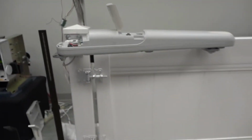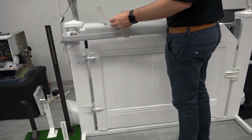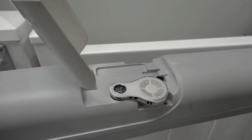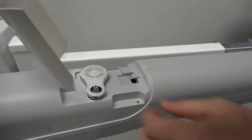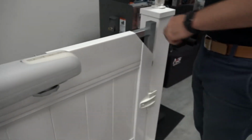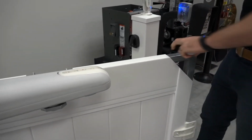Like I said, you can use the key transmitter as your key to manually unlock and lock this gate. So Jordan, if you want to come closer here. To unlock the gate, you set the transmitter in it and turn it counterclockwise 45 degrees, and you can hear it unlock. Normally this gate gets a little bound up because it's not a real solid install. That's about as far as we're going to be able to open it.